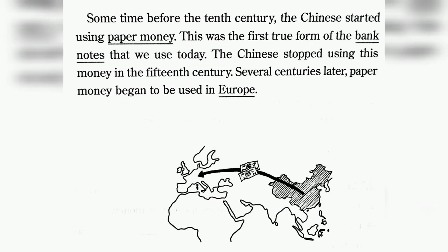Sometime before the 10th century, the Chinese started using paper money. This was the first true form of the banknotes that we use today. The Chinese stopped using this money in the 15th century. Several centuries later, paper money began to be used in Europe.